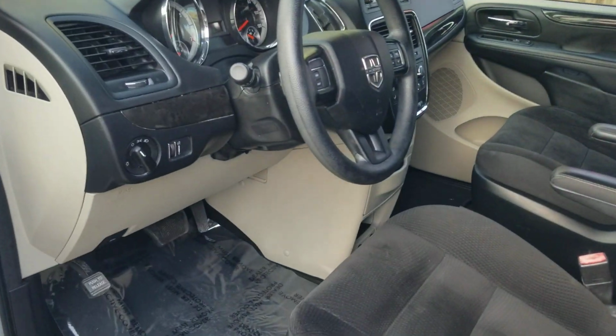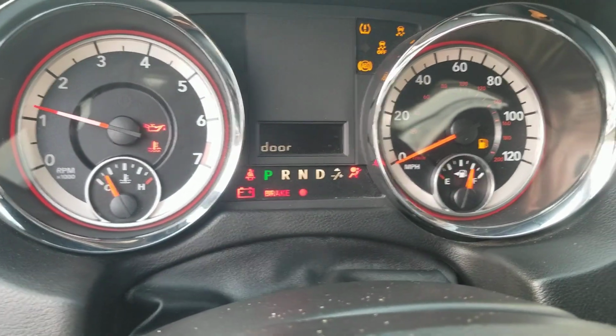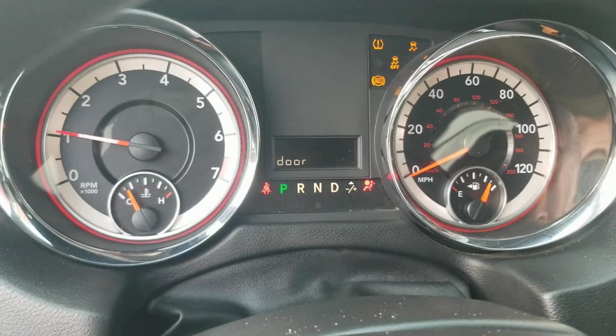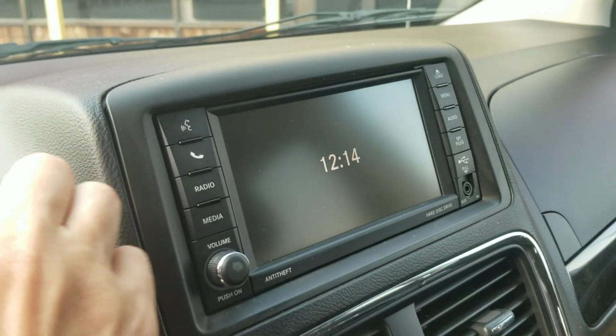And I've got 15,318 miles on the van. I'm gonna fire it right up here and you can see all the dummy lights work. They all go out. No check engine lights, no airbag, no ABS. And I've got your backup camera like I mentioned.